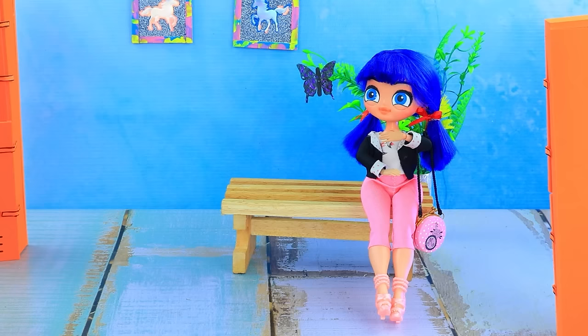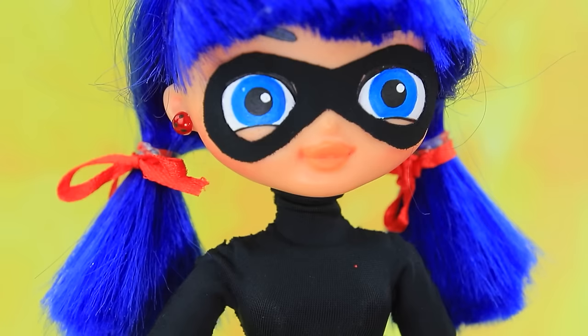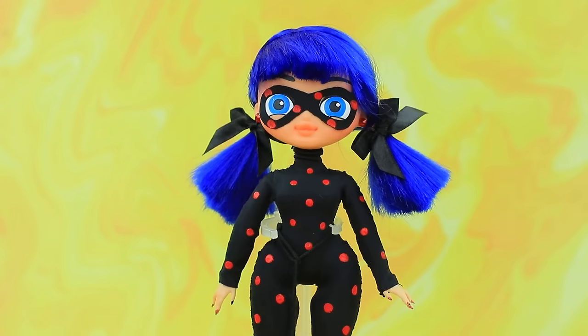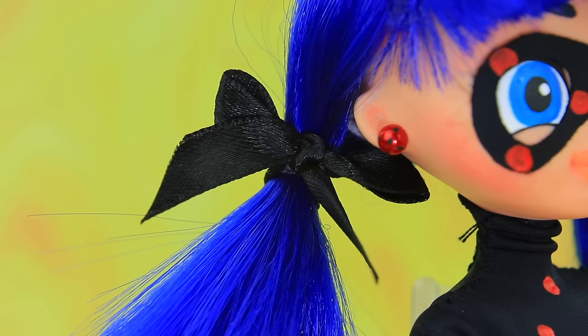Marinette cries alone. Oh, butterfly. It's not an ordinary butterfly, it's an Akuma. I need a new look. A black costume. Red pattern. Let's replace the ribbons with dark ones. Black suits me. Let's change the yo-yo. The Akuma has taken control of Ladybug.